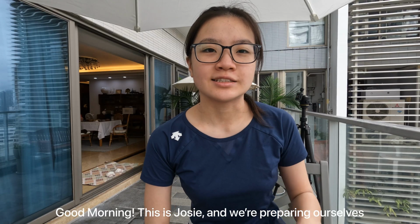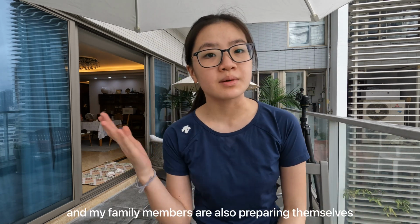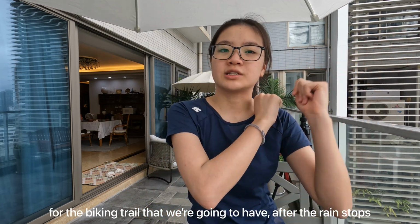Good morning, this is Josie and we are preparing ourselves for the biking trail that we're going to have. As you see, I'm already in my biking clothes and my family members are also preparing themselves for the biking trail that we're going to have after the rain stops.